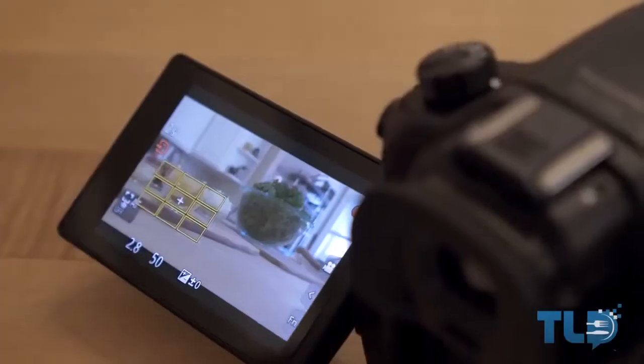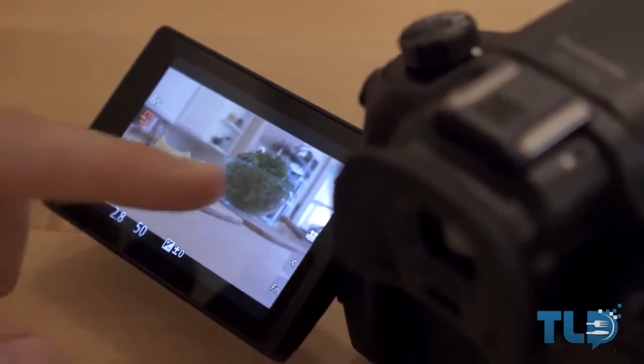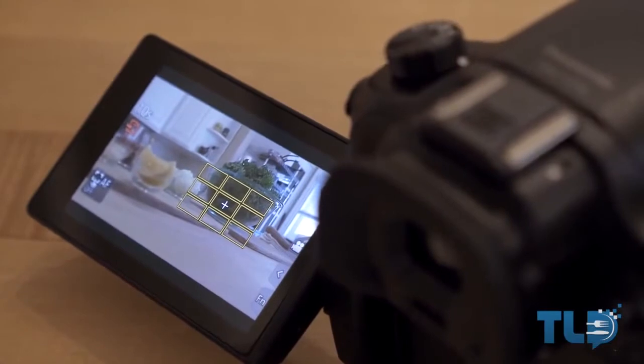I also have to say autofocus has been really nice. Now for me, coming from the 5D and the C100, that's not something that I've got to experience. I know it's out there on the 70D, but for me it's new and it's definitely been a great experience so far.